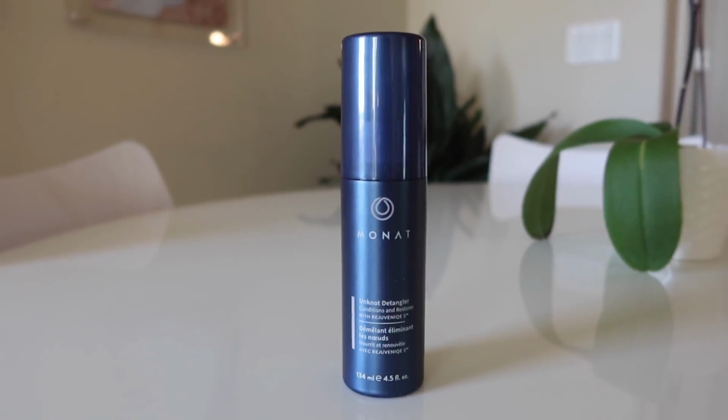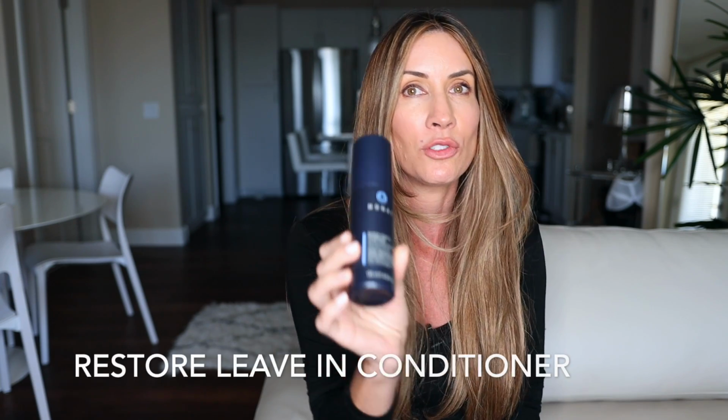Very light fragrance. It does not bother me in any way. I use the Restore Leave-In Conditioner on days where I do not wash my hair. I put it through my ends, and I just give it a little bit more moisture because in Arizona, even on the days where you don't wash your hair, it just winds up getting so dry. There's very little moisture here. This is a great product.